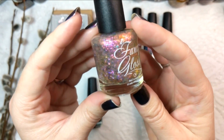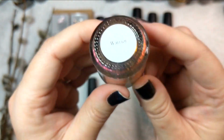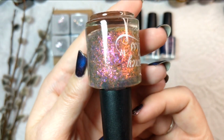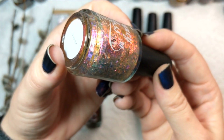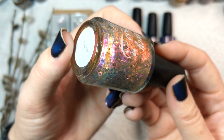Next up, we've got a stunner. Holy moly. This one is called Warrior, and wow. Okay, I don't think any of that is showing up on camera. Let's see. There we go. That glow right there. The entire bottle looks like that, and it is amazing.